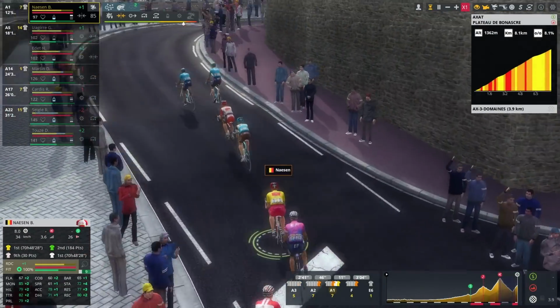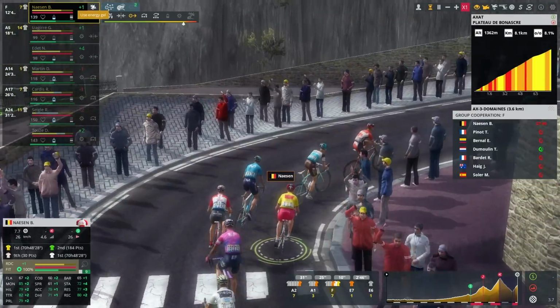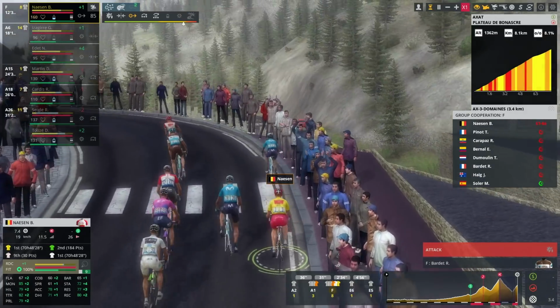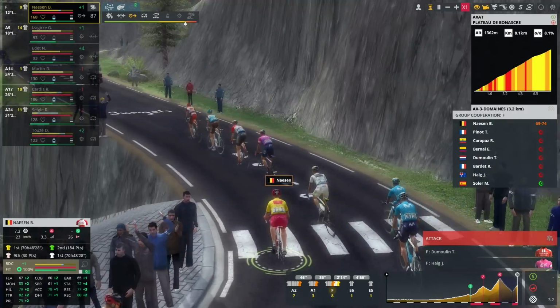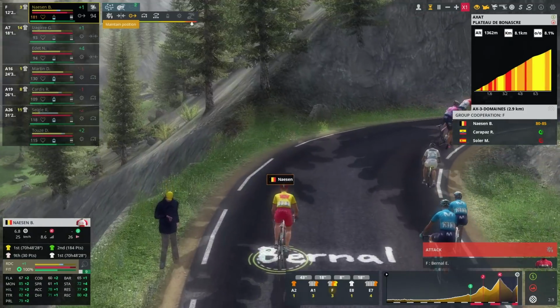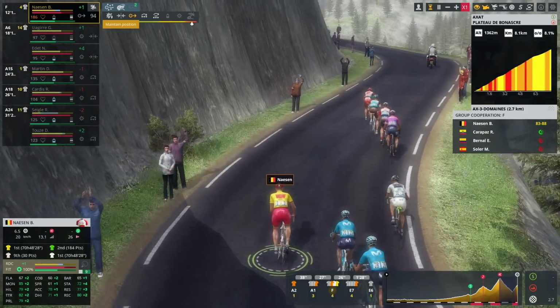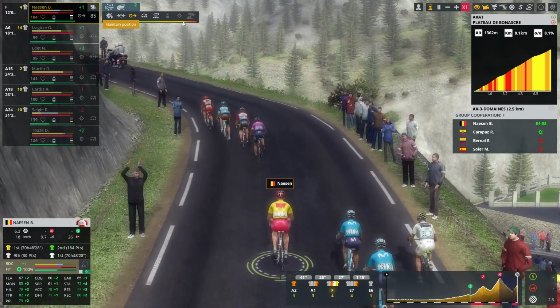Nonetheless, we are climbing up right now, and an instant attack by Carapaz and Pinot at the bottom of the Plateau de Bonasque. I'm going to set a 85 pace at the moment to make sure that I don't have to blow myself up trying to chase them down. Let's go 87, 88, 89, maybe 93 to make sure I can actually follow, because they've got a bit of a gap, but I don't want to blow myself up here. We've got a solid 6.5 kilometers still to go, so it would be odd to already go ham.